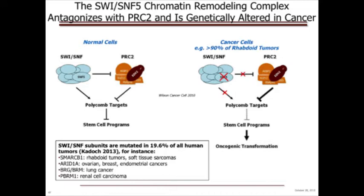Oh, I should just back up one moment. So in the case of the rhabdoid tumor, what you have is the loss of function of SNF5 that alleviates the antagonism that switch-NIF is having on PRC2 and on the target genes. This alleviates the inhibition on stem cell programs, causes potentiation, and ultimately contributes to oncogenic transformation.